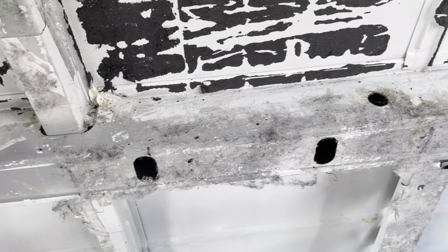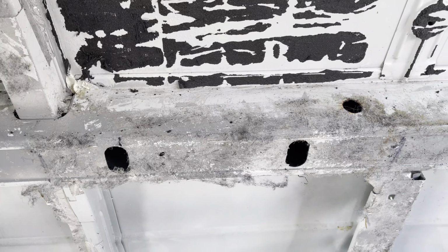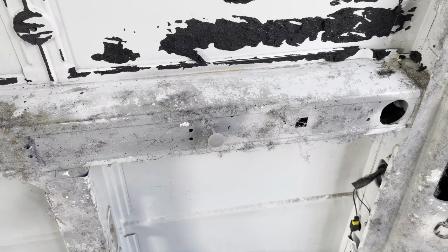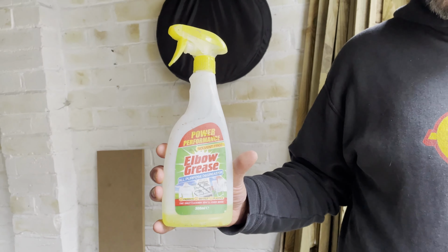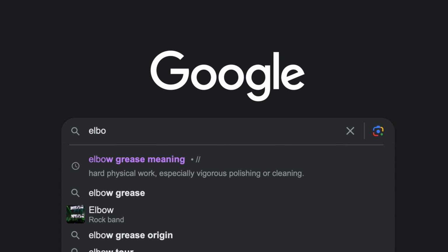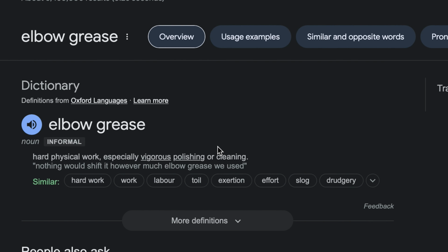As you can see, there was a clear winner, and not the one we expected. In our research online, we read that acetone and a lot of elbow grease is what was needed, but as you can see here, elbow grease was pretty useless. We used nearly a whole bottle and nothing happened. Unless they meant... it doesn't matter anyway.